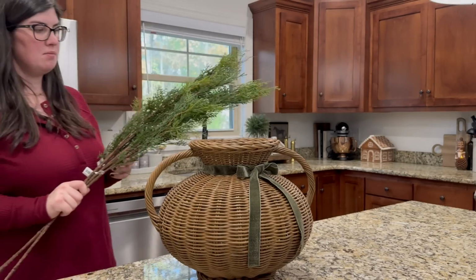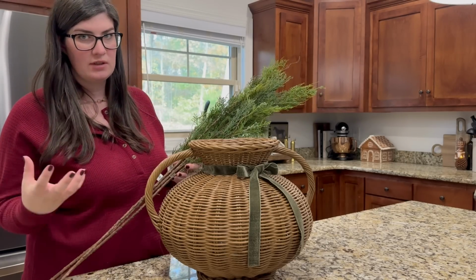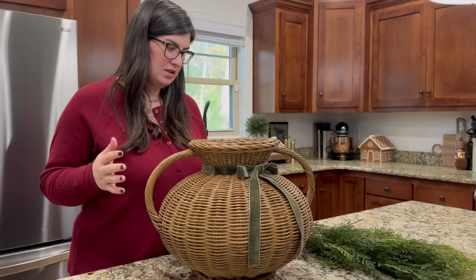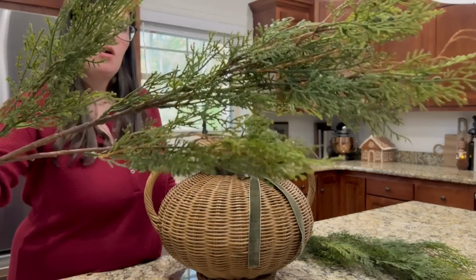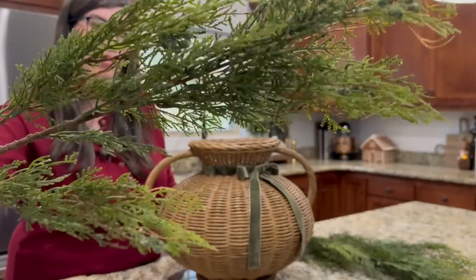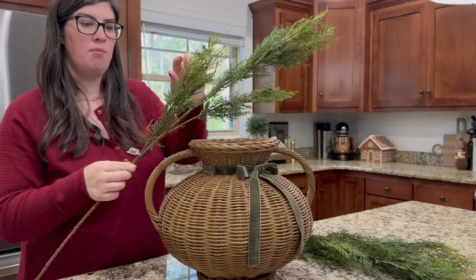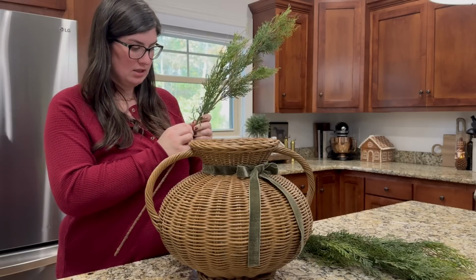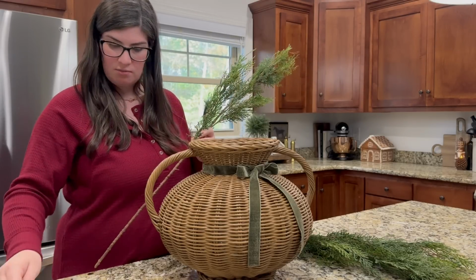Now, as far as my arrangement goes, I really love to incorporate different types of greenery. I've mentioned this in lots of my Christmas videos. These cedar stems are from At Home. They have some really nice little twigs running through it and a couple of berries. These ones are actually really nice. They are $7.99 each. I will have them linked below.